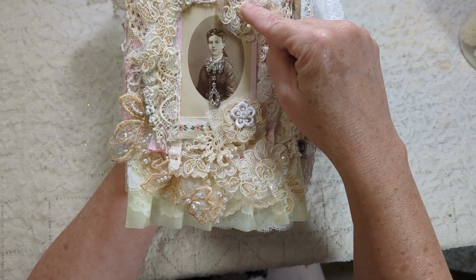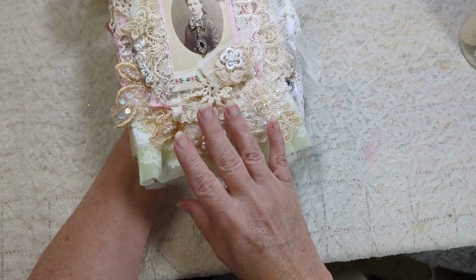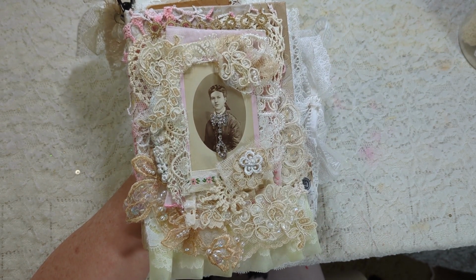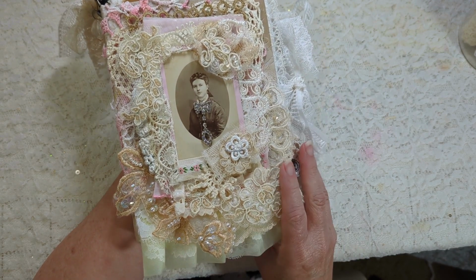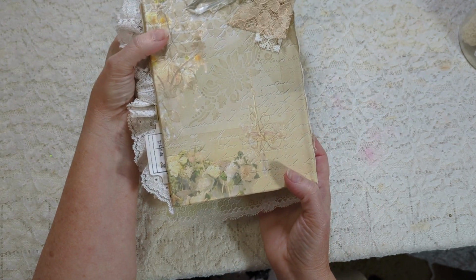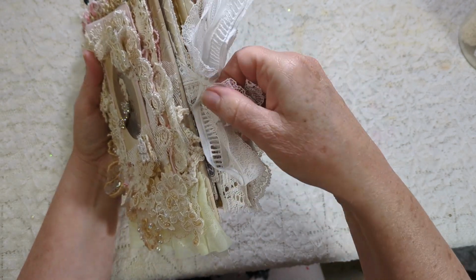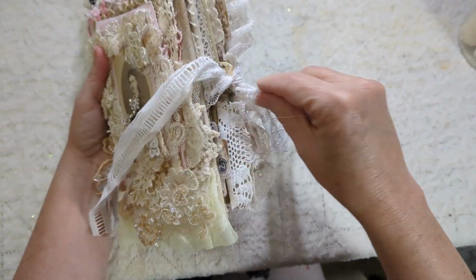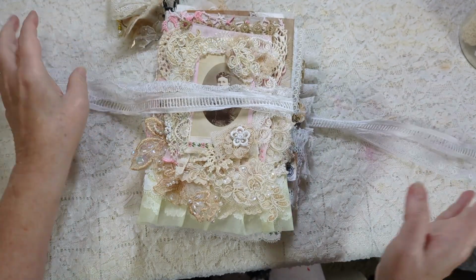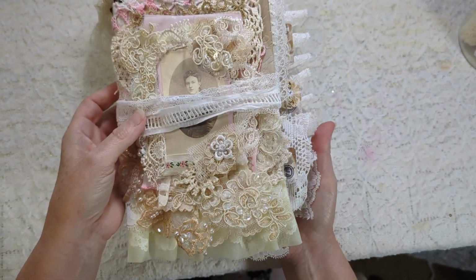Fabrics, laces, trims, snippets. It's everywhere, and it is absolutely stacked. And what about that photo, y'all? I love it. And I gave her a little jeweled bow tie. And there's the spine. And I did use some of my own digitals that I created in this book as well. It is tied together with 2 pieces of lace. Y'all can see from the side, so pretty, so vintagey and feminine. I love it.